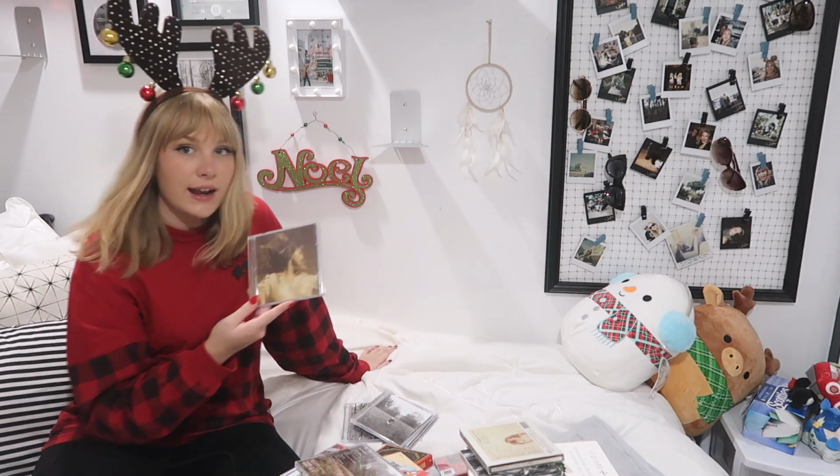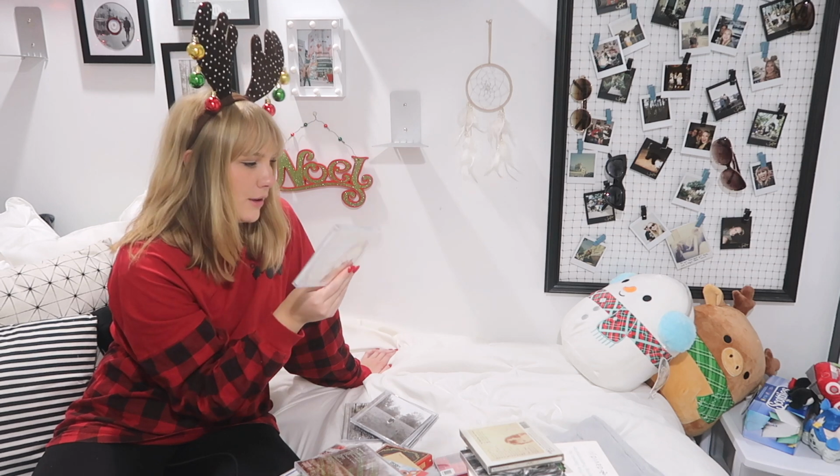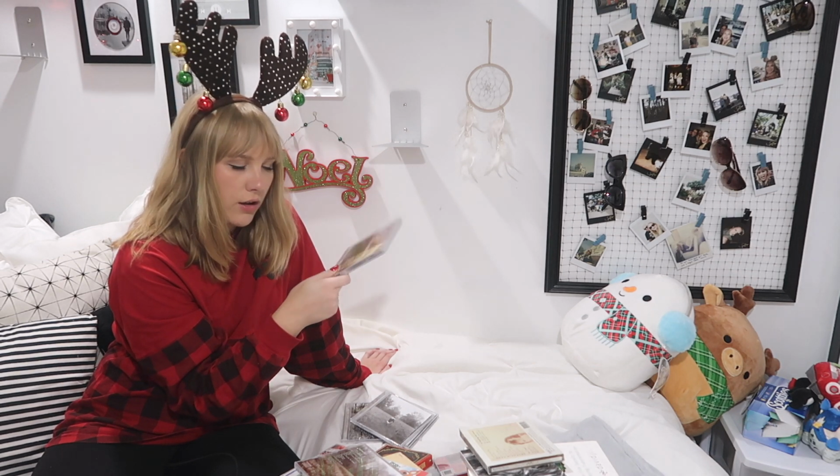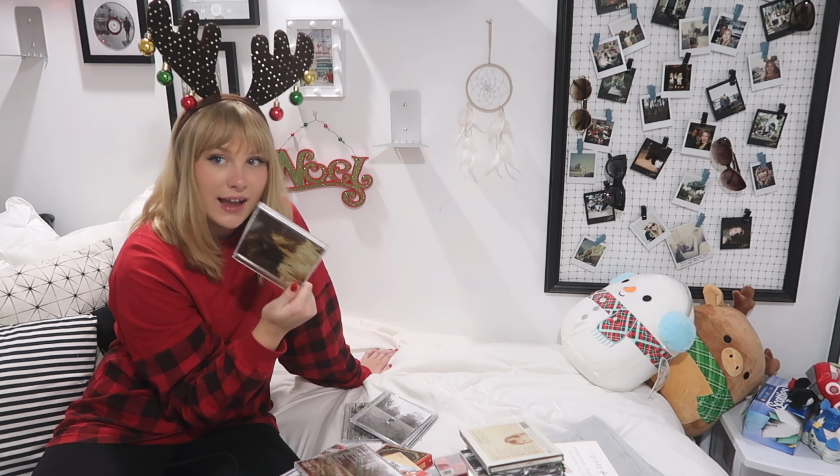I just don't know where to put it yet. I don't have a frame for it, so I think we're just gonna end up displaying it kind of just sitting upright like we did with Folklore for a while before I got all my frames and that for those. So that is what we have to stack and put together right now.